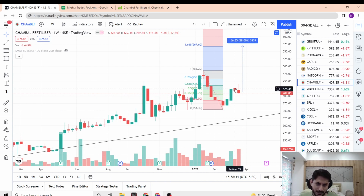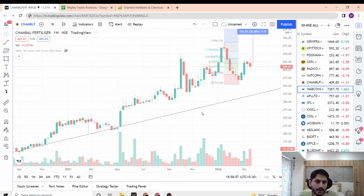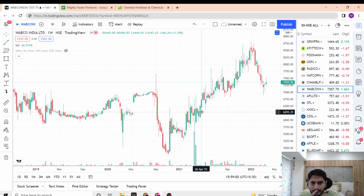It's currently coming down a little bit. So if you are able to buy it here, between 400 and 350, that will be a good entry point, and then you can keep holding it. So that's the view on Chambal Fertilizer. Moving on to WABCO India.